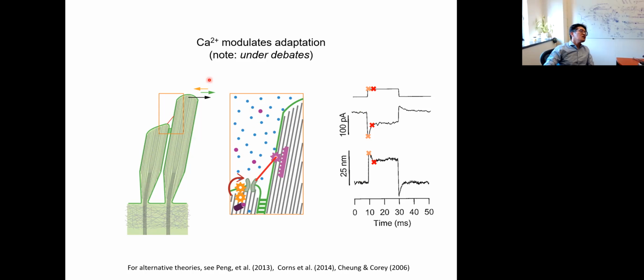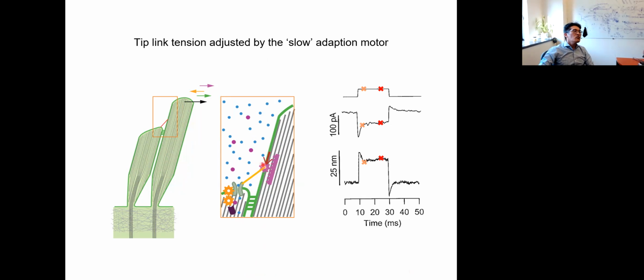However, I have to tell you that this is the part where the most various theories exist, and even experimental observations differ from experiment to experiment. So there are alternative theories, including these studies here. This is one of the existing explanations. And finally, the increased tip link tension is adjusted by the slowly moving adaptation motor. As the adaptation motor relaxes the tension in the tip link, the bundle deflects further toward the positive direction, at these red cross marks here.